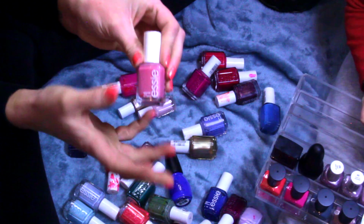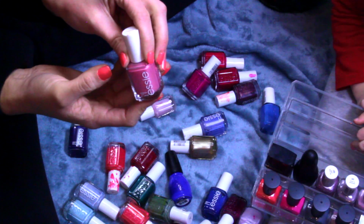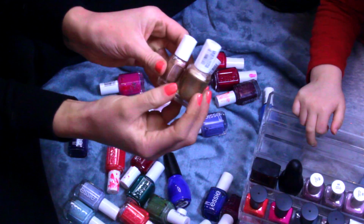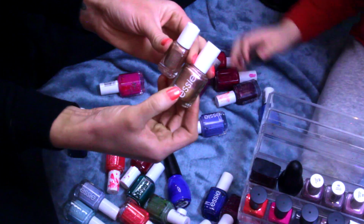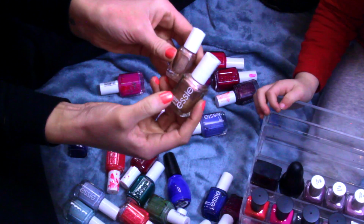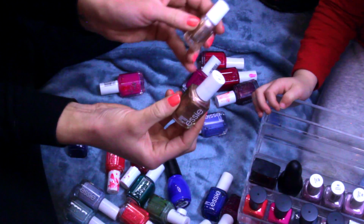This is obviously in the mauve to pink toned shade. This is the shade Marathon. Really also enjoy, so I'm definitely keeping this. Okay, so I have big Essie polish in Penny Talk as well as a little one. I don't feel like I meant to do that, but I obviously don't need both, so I'll keep the big one, get rid of the little one.